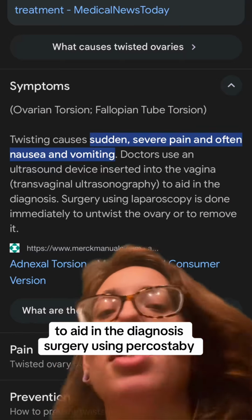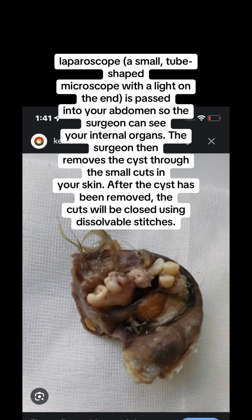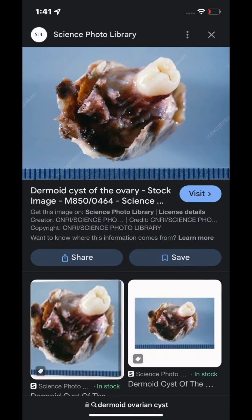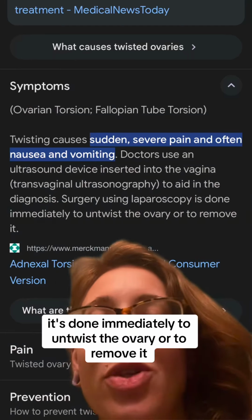Surgery using laparoscopy: a laparoscope, a small tube-shaped microscope with a light on the end, is passed into your abdomen so the surgeon can see your internal organs. The surgeon then removes the cyst through the small cuts in your skin. After the cyst has been removed, the cuts will be closed using dissolvable stitches. It's done immediately to untwist the ovary or to remove it.